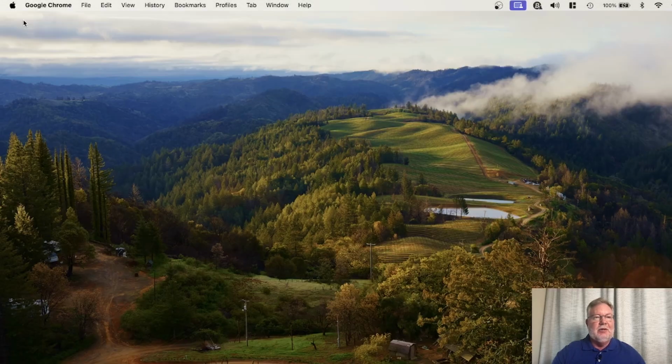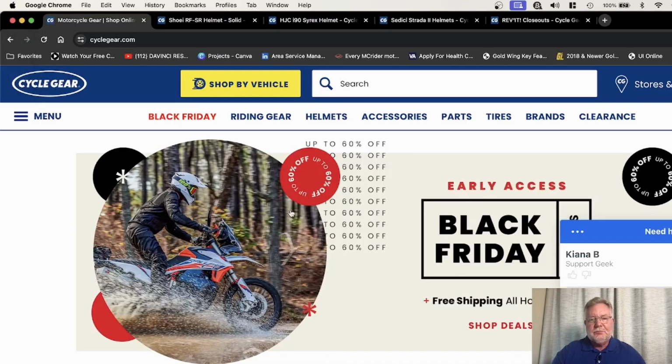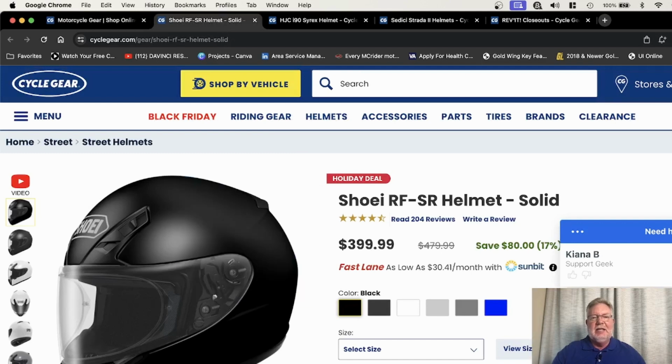So now let's go from Revzilla to Cycle Gear. So again, here we go, Cycle Gear. They've got a big Black Friday deal going on, early access. And here's the same helmet again I talked about. Again, it's the same price. So that's why you want to cross-shop the different sites.